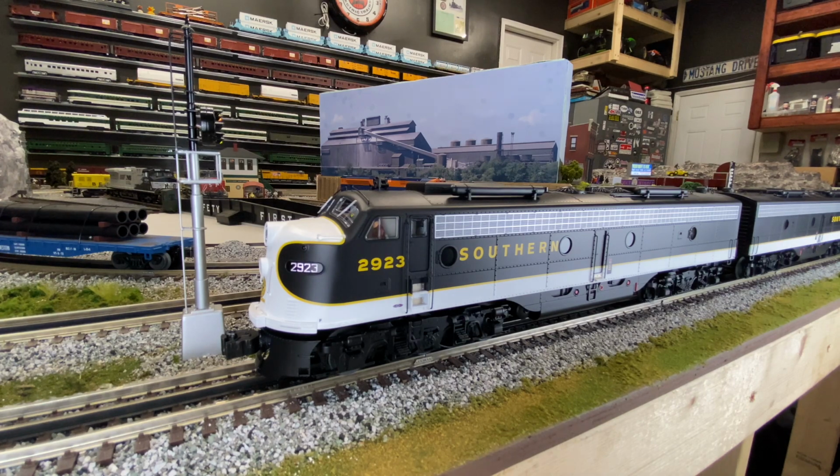Engine, this is the tower. Start her up, stand by for track orders. Over. Copy that. We'll start her up. Out.